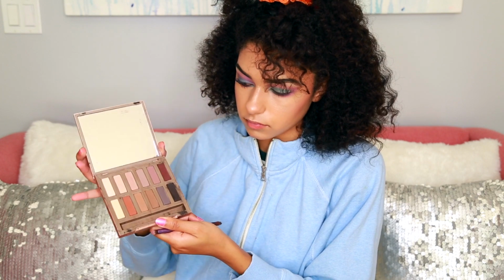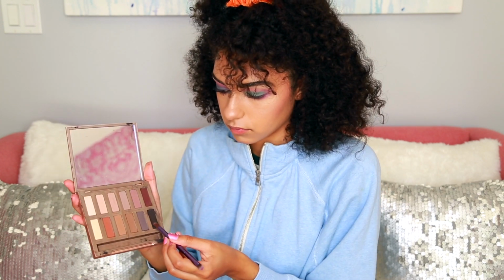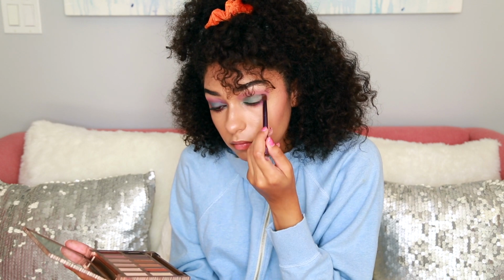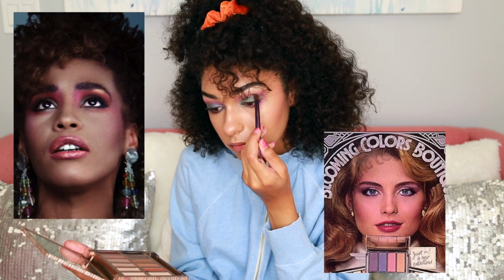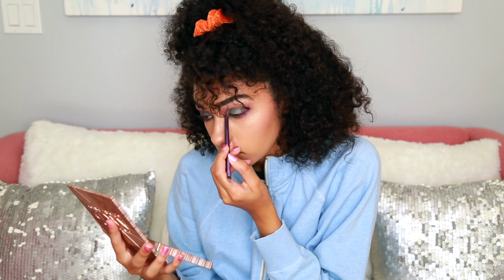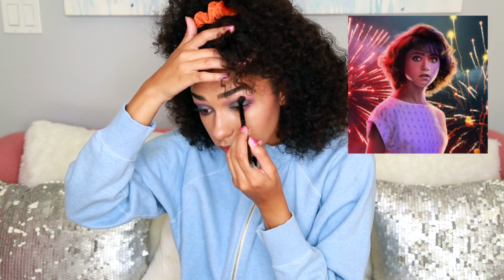Next, I'm gonna go into my Naked 3 palette and take the color Blackjack, and I'm gonna spread that right into my crease. A lot of 80s looks that I looked at online had a lot of dark creases and dark outer corners, so that's what I'm doing here to add some definition. And that's also a technique that you can see in Nancy's makeup for the season 3 posters as well.